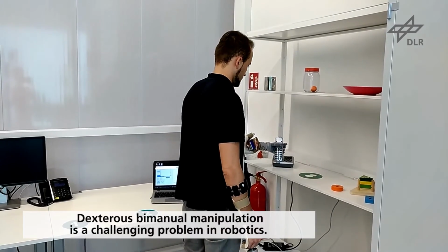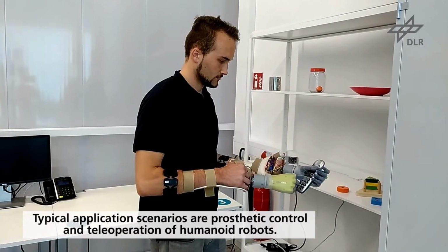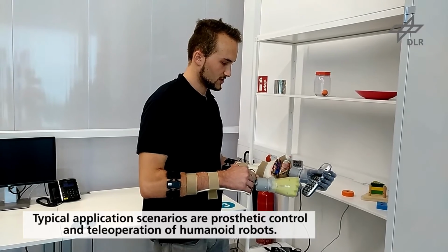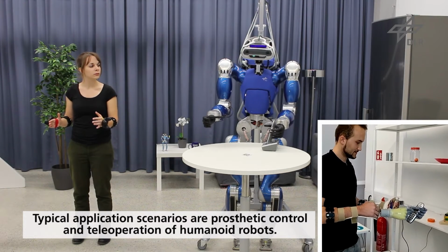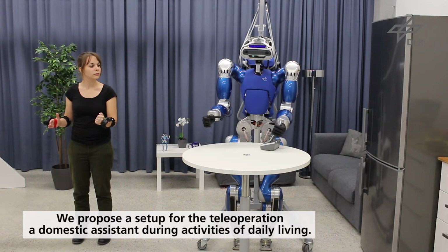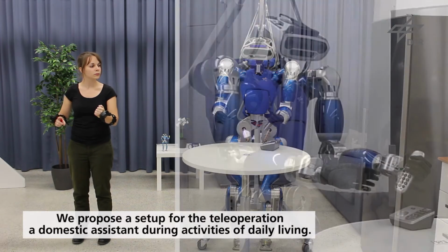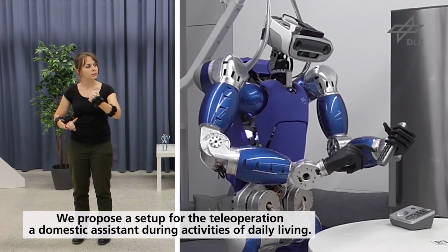Dexterous bimanual manipulation is a challenging problem in robotics. We have recently developed a bimanual setup with 2 commercial hand prostheses mounted on splints and controlled via surface electromyography, allowing human subjects to perform dexterous manipulation in controlled conditions. In this video, we show that the approach can be effectively extended for teleoperation in a daily living environment, grasping, carrying, and using standard objects.